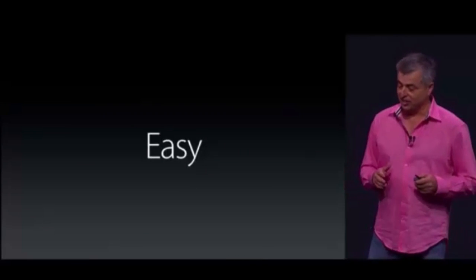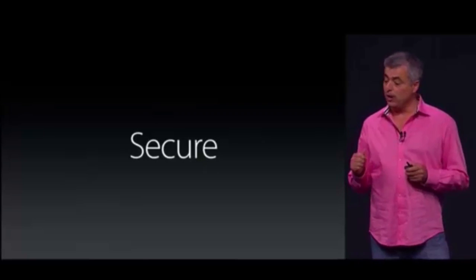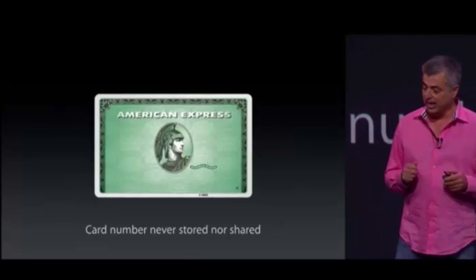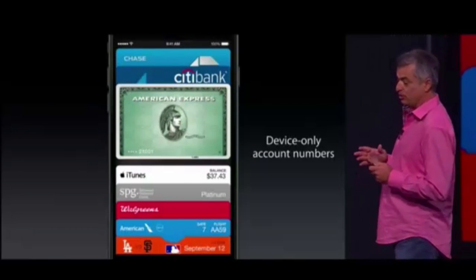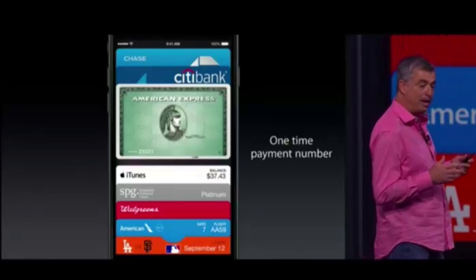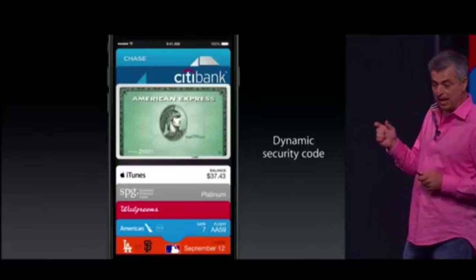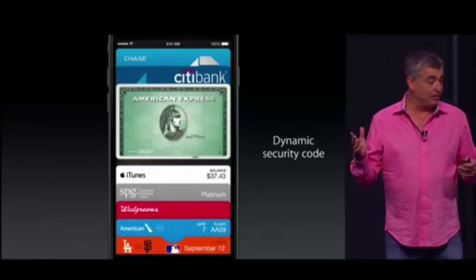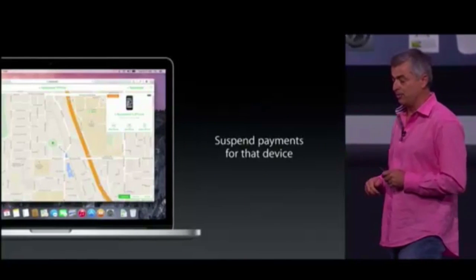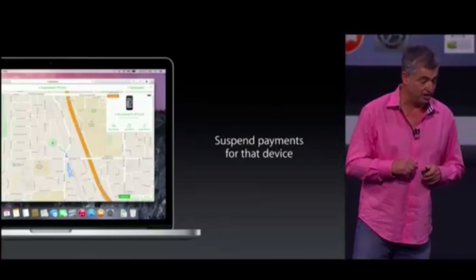And we've also integrated security throughout both the hardware and software in a way that only Apple can. So when you add a new credit card, we don't store the credit card number and we don't give it to the merchant. We create a device-only account number and we store it safely in the secure element. And each time you pay, we use a one-time payment number along with a dynamic security code. So you no longer have the static code in the back of your plastic card. And if your iPhone is lost or stolen, you can use Find My iPhone and suspend all of the payments from that device. And again, because the credit card isn't stored on the device, there's no need to cancel your credit card.